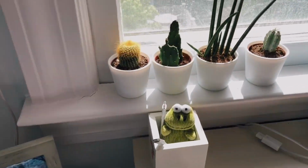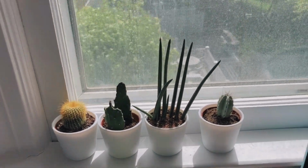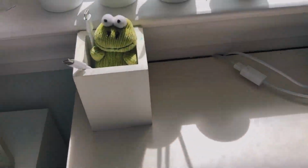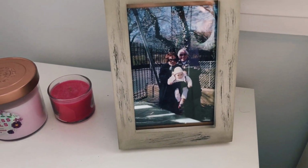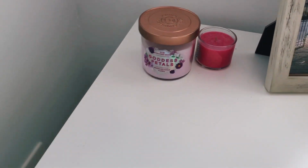You move over to this little area. These are my plants, my cacti. I got them from IKEA, and they're so cute. They sit here and keep me company. And then you move on to this unit over here, and there we have a photo of myself and my grandparents, and then my candles that smell really good.